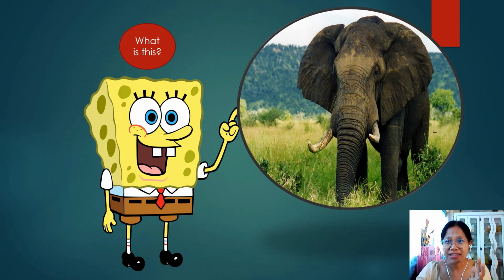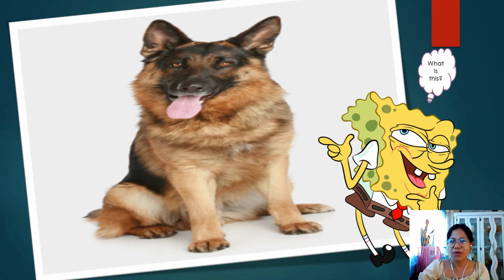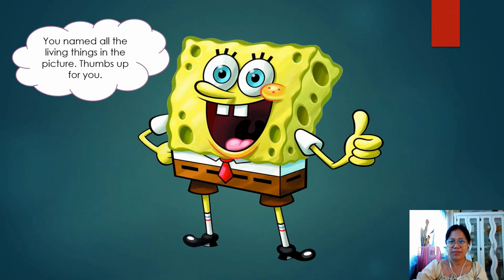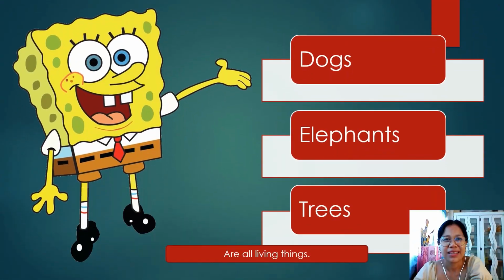What is this? It's an elephant. What is this? It's a dog. What is this? It's an orange tree. You had named all the living things in the picture, so SpongeBob says thumbs up for you. Dogs, elephants, and trees are all living things.